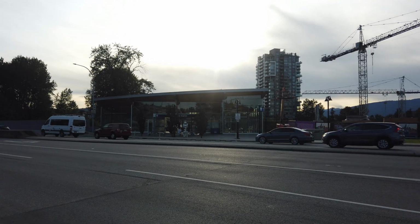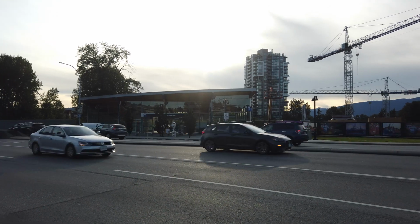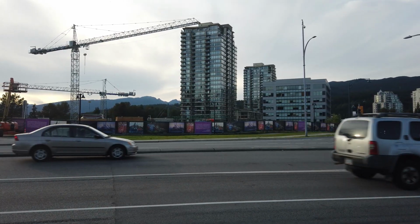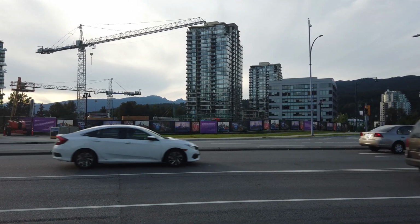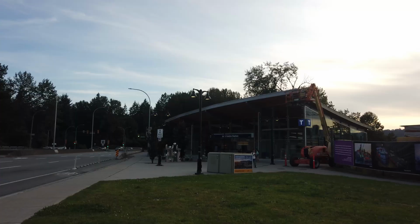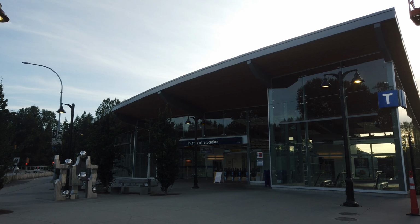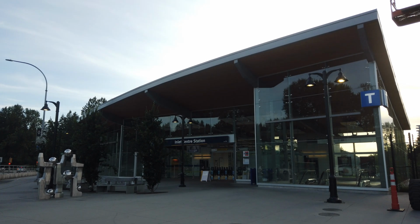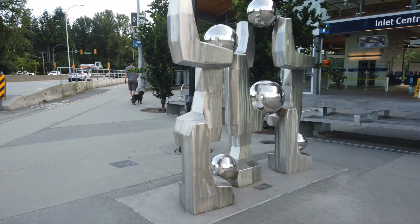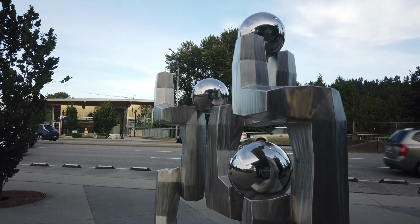Across Barnett Highway is the second entrance of the station, and right beside it is a large site under construction. There aren't too many towers and density around here just yet, so some transit-oriented development right here is very welcome and will definitely help with the ridership of this station. In front of the station entrance here we have a plaza as well, and this is where we find the second art piece of the station. This is a sculpture titled Evergreen People by Alberto Cerritos, Rosalina Cerritos, and Jamie Torres, and it symbolizes inclusivity.